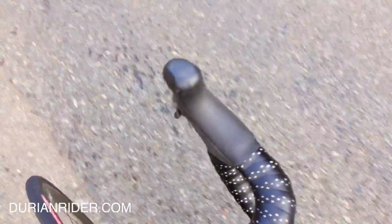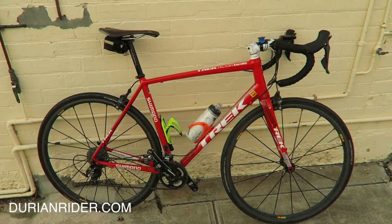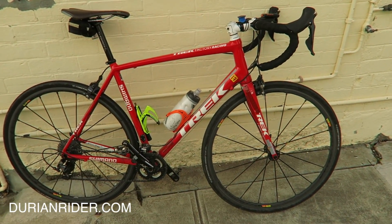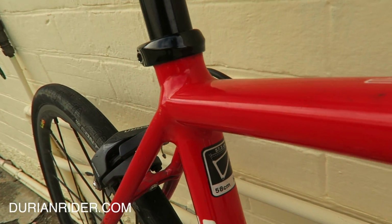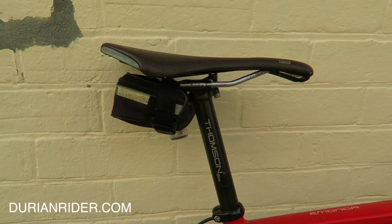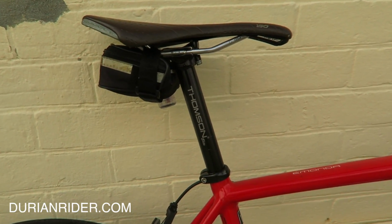Right, let's get down to the build kit of this bike. Trek Emonda ALR, we have an alloy frame set, full carbon fork, it's a tapered steerer. It goes good. This is a 58 centimeter. I could ride a 56. We've got a Thomson post in there. Basically, I stripped this bike down and built it up from scratch.